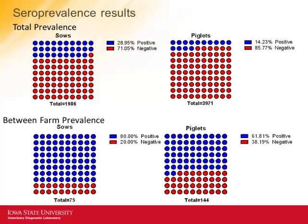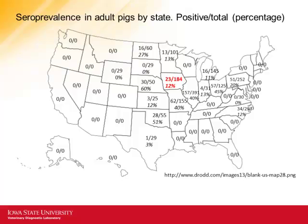We looked at the number of farms that were affected. 75% of these sow farms were affected, which means at least one animal on the farm was positive during the study. Almost 62% of the piglet finisher farms were positive as well. Looking at the distribution, I just highlight where we are and what our reality is. This is for the sow farms: 12% of the sows in Iowa were in contact with the virus at least once. And this is what happened with grower and finisher piglets: 70% of the piglets were in contact at least once with the virus during the last 6 months in Iowa.